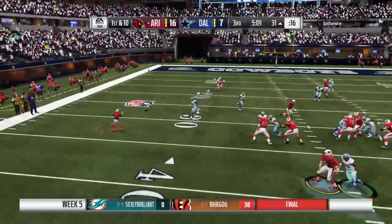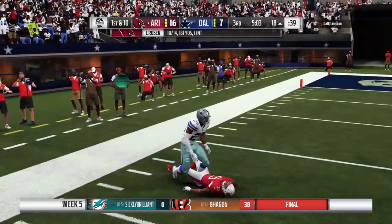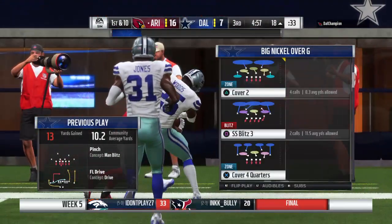On first down, it's Rosen. He's going to flip one out here to his running back. And inside the 20 before he's brought down. Another 13 yards there, twice in a row, and they're on the move. Another first down as well.